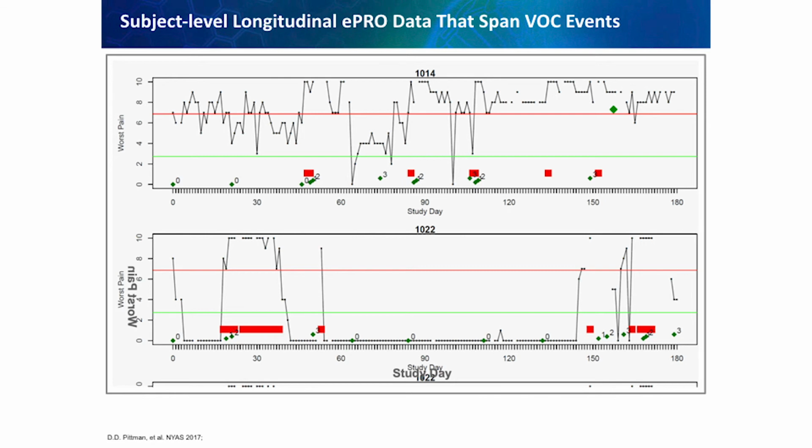But the advantage of a longitudinal study is we can see what that baseline pain is and then normalize it through the study. If you can see that the VOC is 4 hours, how long did the VOC last? Was it less than 4 hours, shown in blue? And then you can also see the VOC event. You can see from the red that the patients who are having a VOC event or VOC day are experiencing the worst pain by their own pain scores.